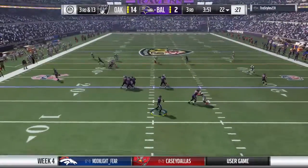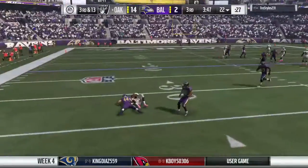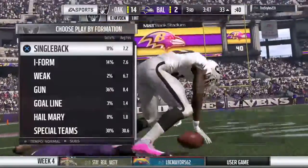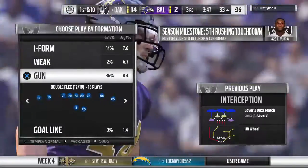3rd and long for Joe Flacco. And my goodness, another interception. Picked off by the former first-round pick, DJ Hayden. And now Oakland ready to take the field.